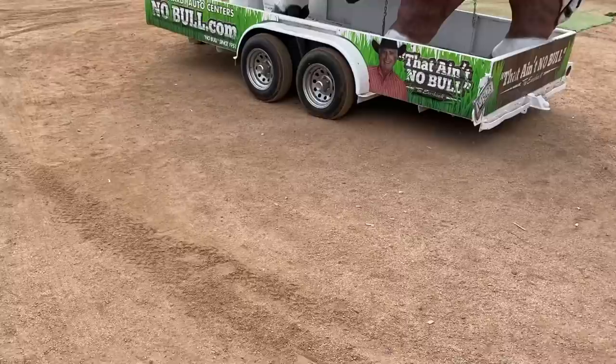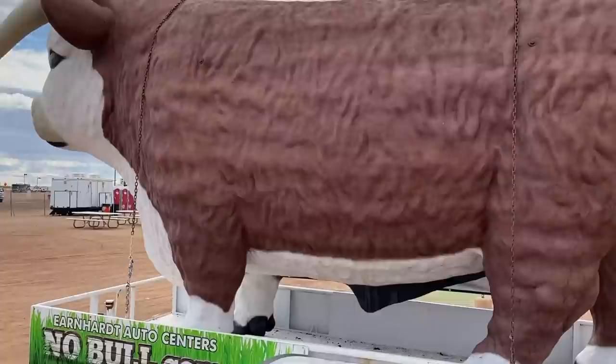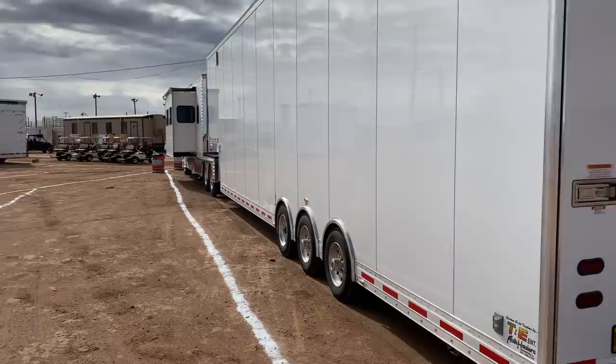We got the big bull. All right, we got our spot. Looking good. VP trailer.